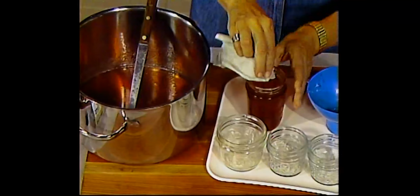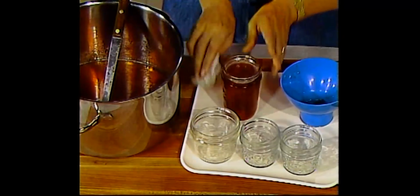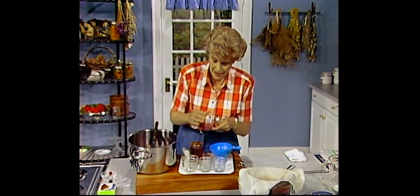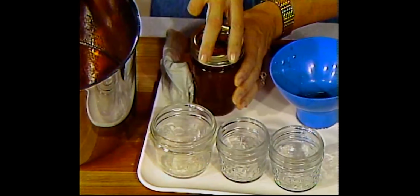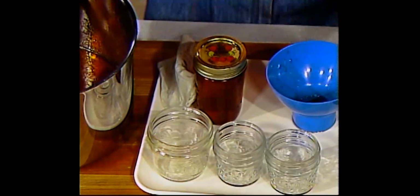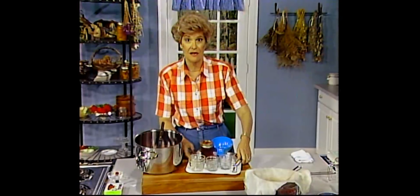Then, with a cloth, wipe off the lip of the jar, because if there's any food or any liquid on here, the seal will not take. And then put on a sterilized lid. This has been boiled in hot water, and seal it and process it in a hot water bath. And cool it and store it in a dark place after it comes out of the bath.